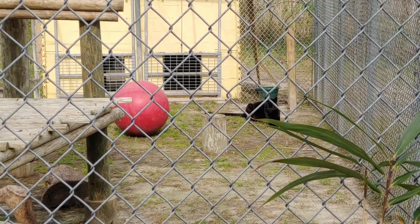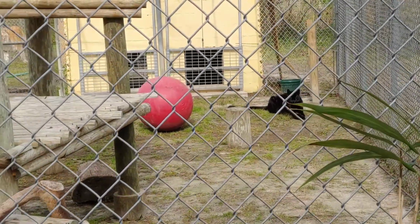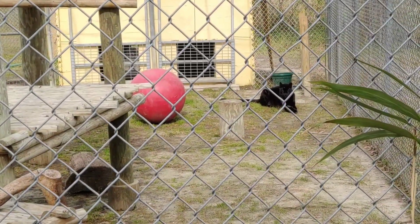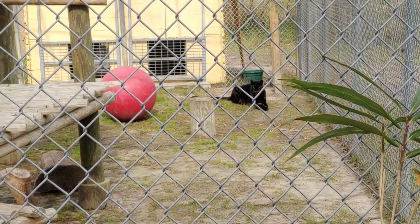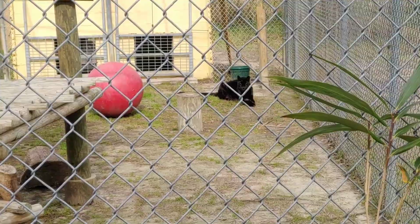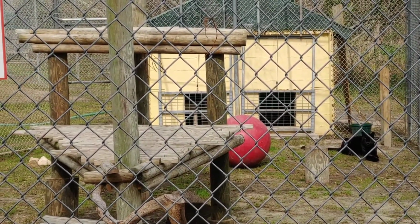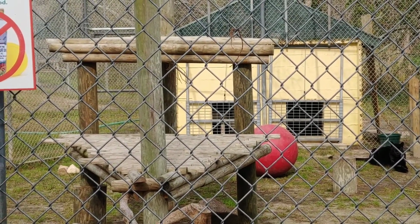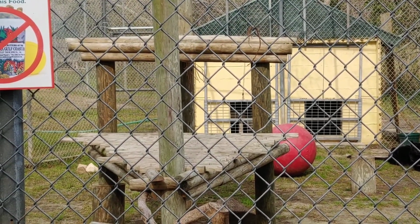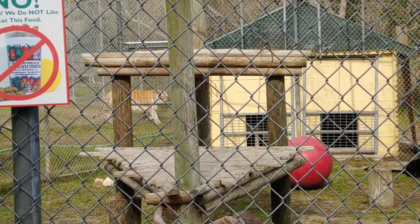This is a really nice, pretty African leopard. In captivity, 21 to 23 years. The size is about 40 to 150 pounds, 5 to 8 feet long, including their tail.